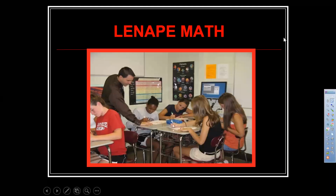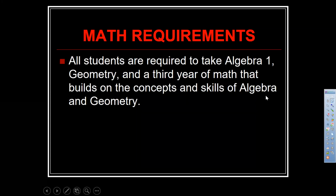Let's take a look at the math courses that you're going to get to choose from as an incoming freshman at Lenape High School. So first of all, to graduate high school, you're required to have a minimum of 3 years of math, and that includes Algebra 1, Geometry, and a course that follows Algebra 1 and Geometry and builds upon them. If you took Algebra 1 and/or Geometry in middle school, you can get credit for those courses there, and we'll talk more about that in just a bit.